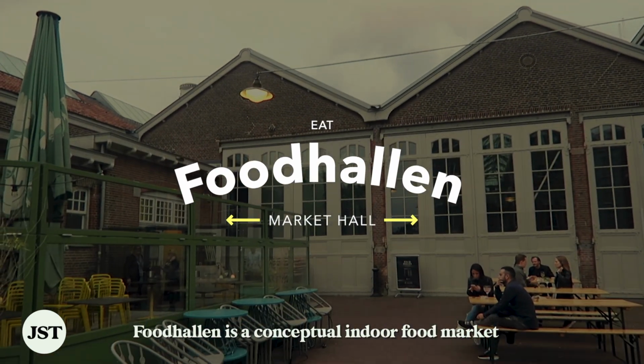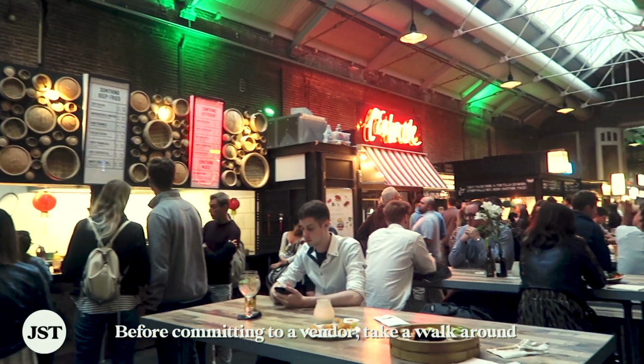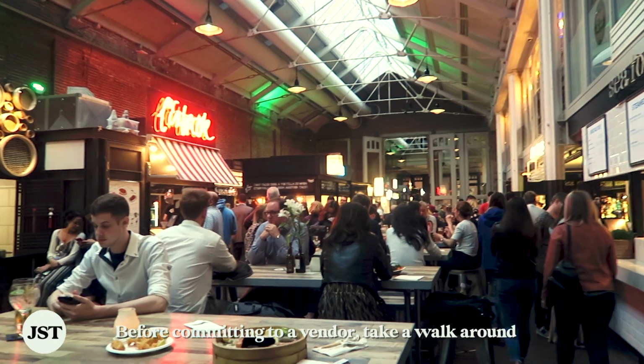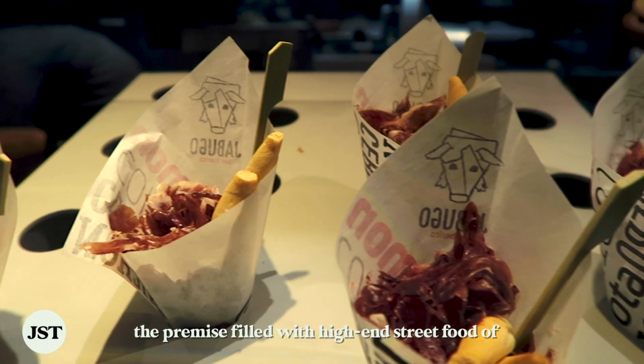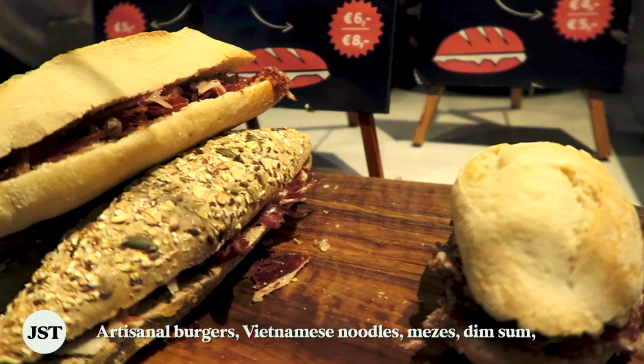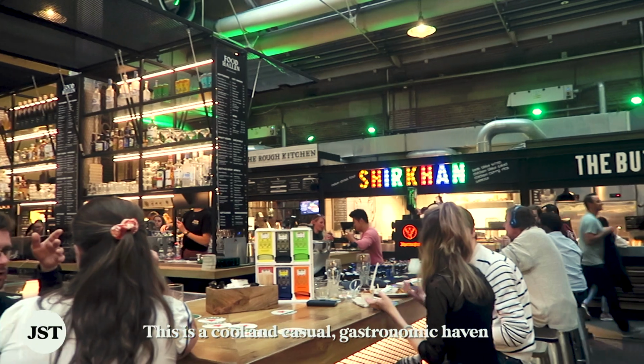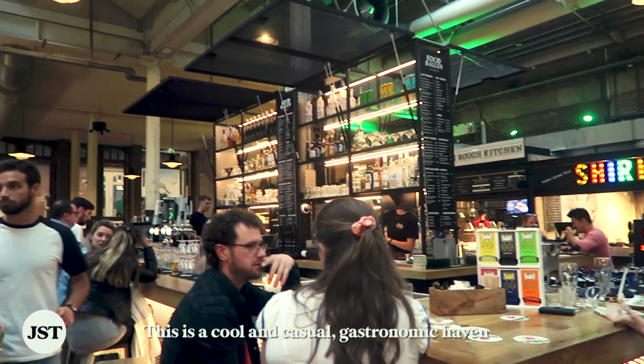Foodhallen is a conceptual indoor food market located in the trendy Utrecht district. Before committing to a vendor, take a walk around the premise filled with high-end street food of various cultures around the world. Artisanal burgers, Vietnamese noodles, bitterballen, dim sum, wood-fire pizzas, you name it. This is a cool and casual gastronomic haven.